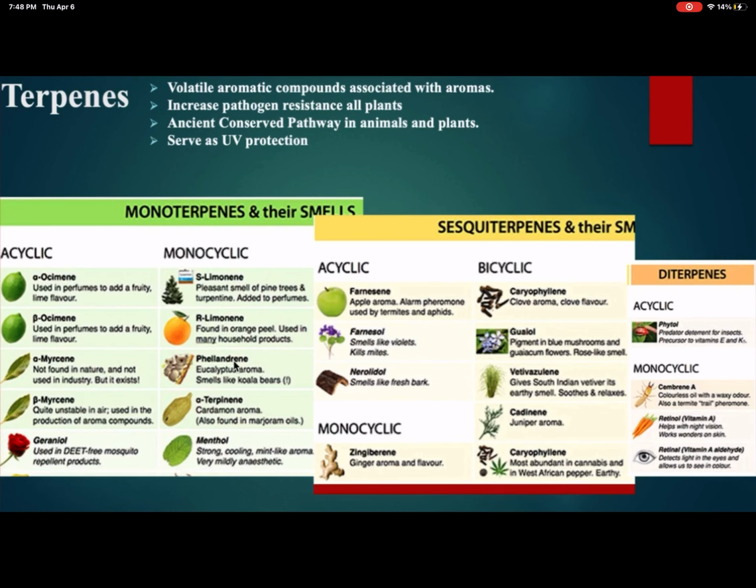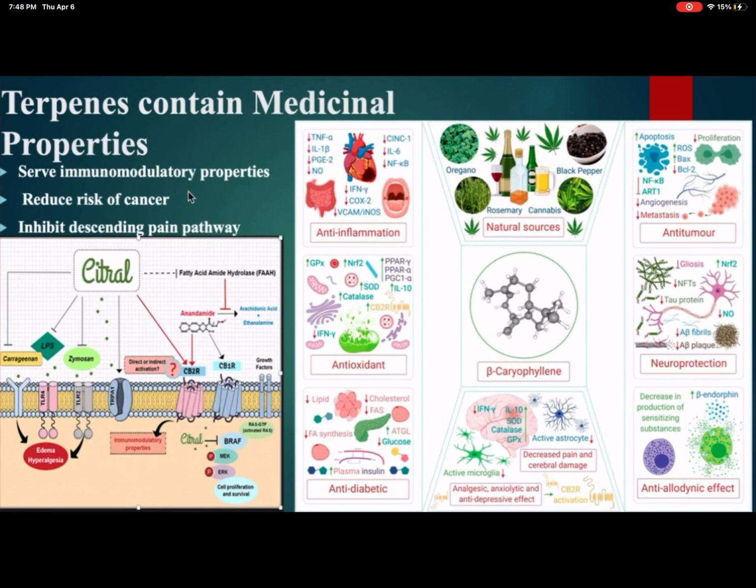But some other ones here were alarmolene. That one's found on orange peels. It gives you that citrus-like smell, and it's used in household products. So these are everywhere you look. Now, the importance of terpenes is that they contain medicinal properties. They can serve immunomodulatory roles.